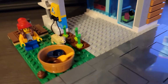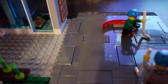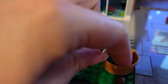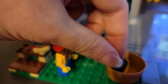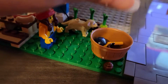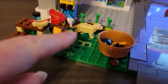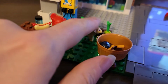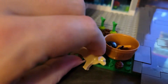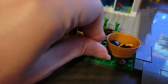Moving right along here on the downstairs area, we have a bit of an outside space. The dad and kid have a non-helmet version, so there's a hair and a hat in there and a scrub brush. And there's a doggy doo on the ground. There is a little Labrador Retriever, a cute little yellow lab. Actually a nice little option, a dog type we didn't have before.